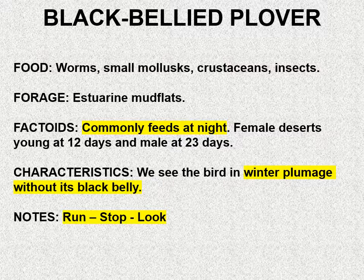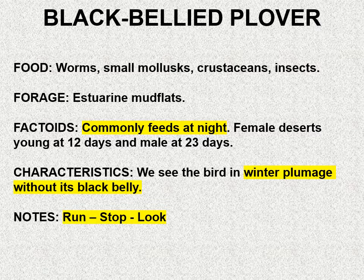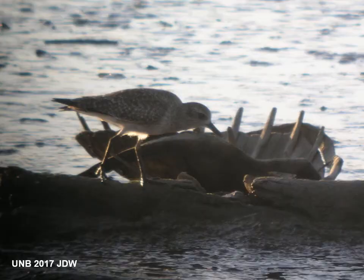So here is a summary of black-bellied plovers. They commonly feed at night. Run, stop, look. And again, during high tides, we're going to see them at elevated positions in the Upper Newport Bay. So here we have a black-bellied plover.